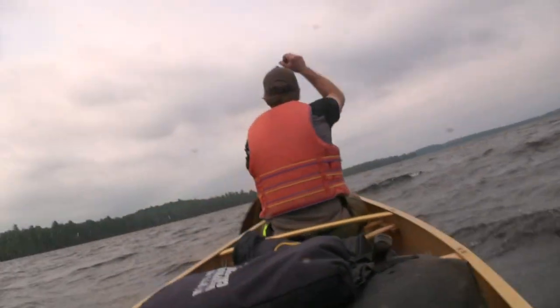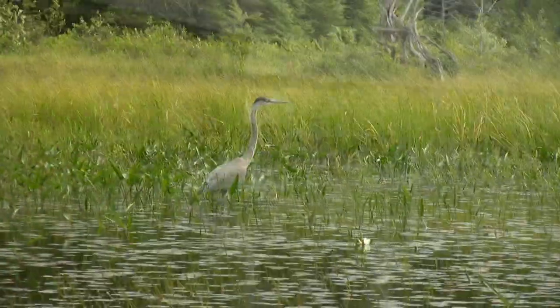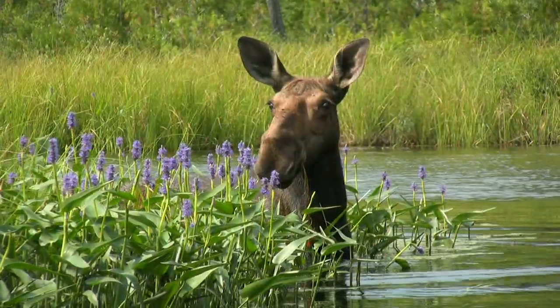The journey began with heavy downpours and the never-ending struggle of paddling across large windswept lakes. At times, the constant headwinds made it feel as if there were little or no progress at all. But eventually, the open water soon gave way to sheltered rivers and the wildlife that inhabits them.